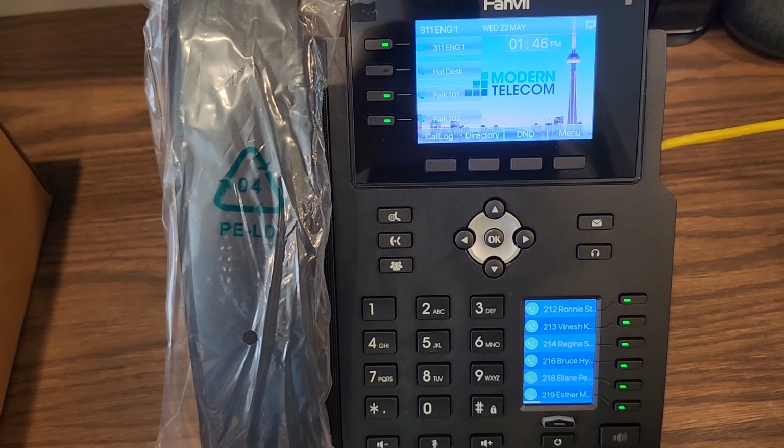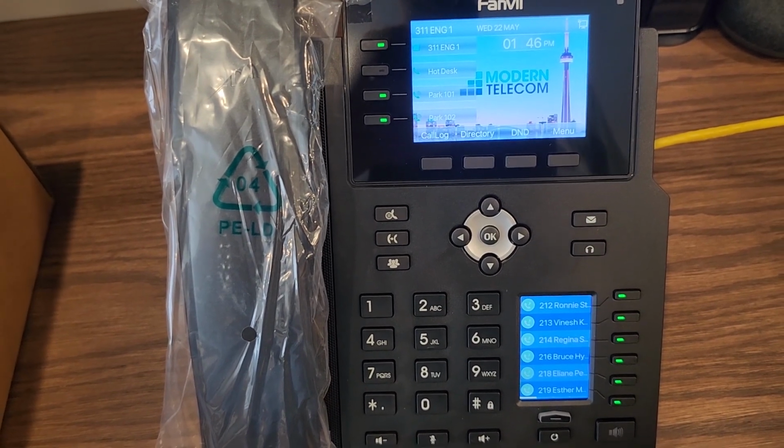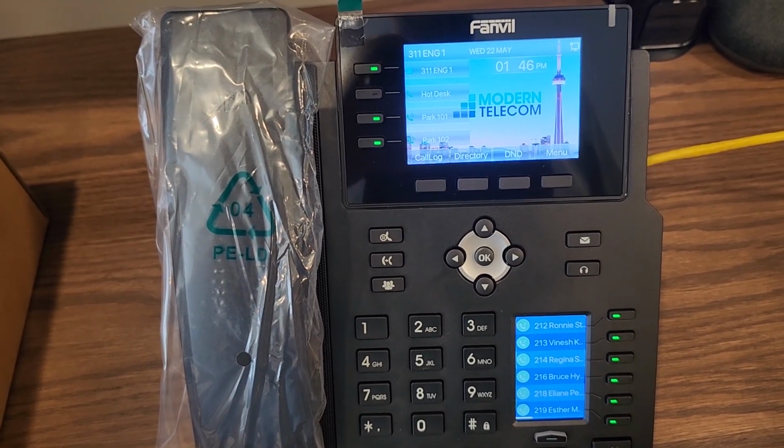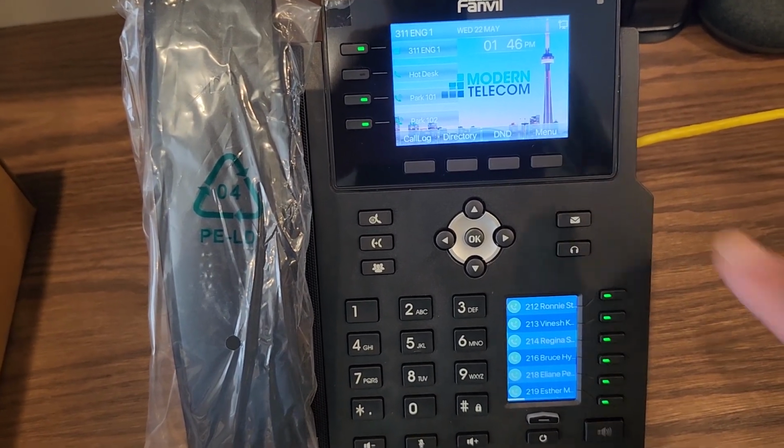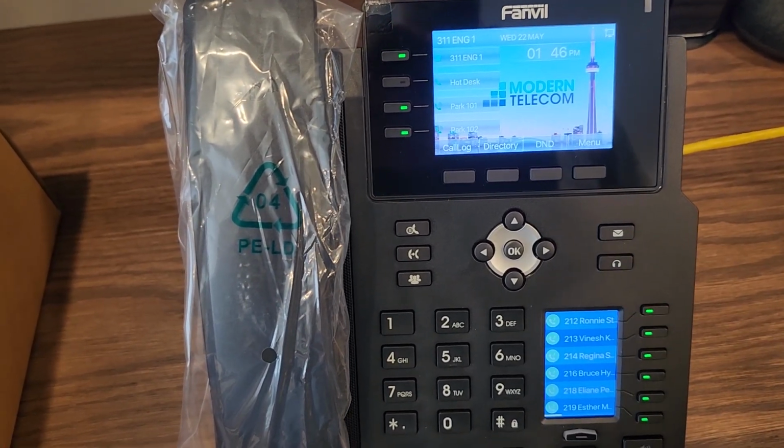Hot desking allows you to make any phone your own by logging in as your own extension. This will allow you to make and receive calls with your extension caller ID, and of course the voicemail button will then follow your voicemail box.